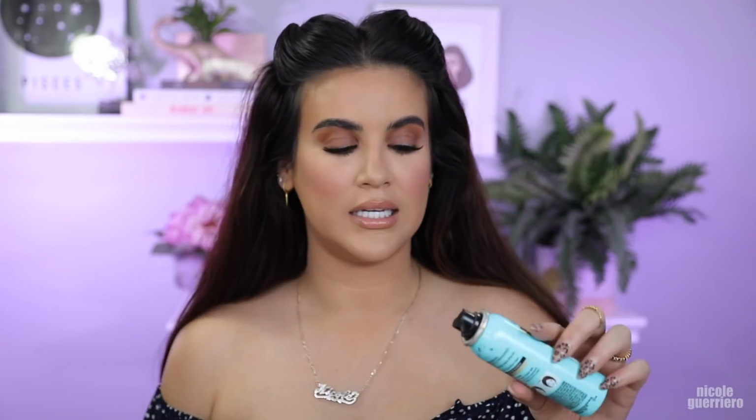And then last but not least, this is a random one, but I just love this product. This is from L'Oreal, and it is their Magic Root Cover-Up. I use mine in dark brown. So I don't use this for my roots. You're supposed to use it in between getting your hair done. So say if you had gray hairs and they came out in your roots, you could just spray this down and it would cover them up.